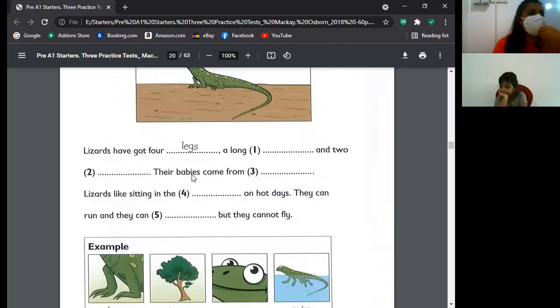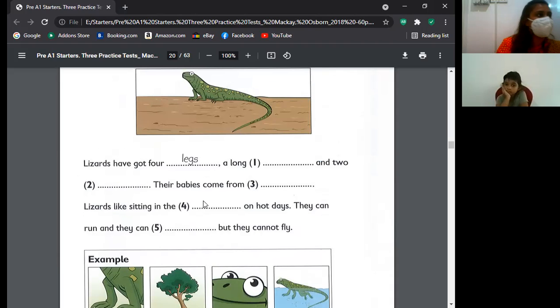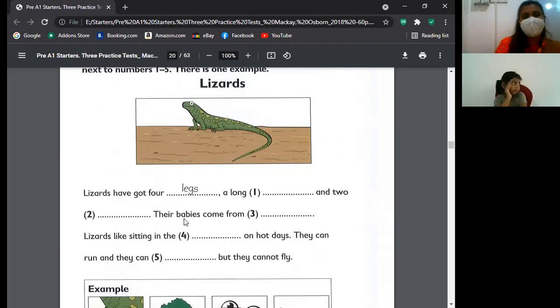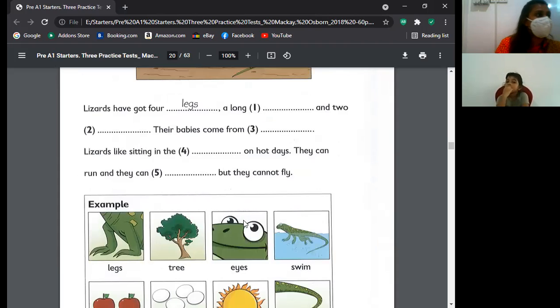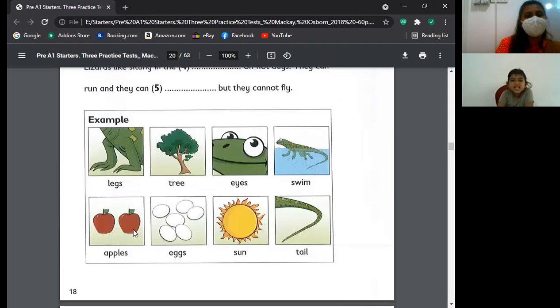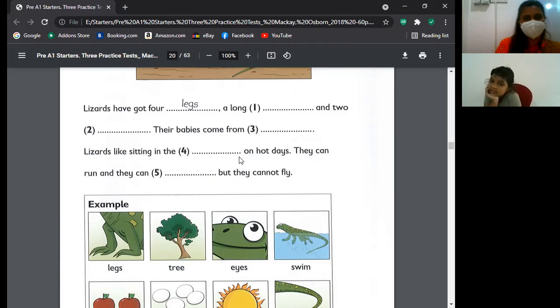They're babies. Lizard babies. Where do babies come from? They come from eggs. So you have to write eggs here, because we can't write apples, ice, tree, or tail. So the answer is eggs.